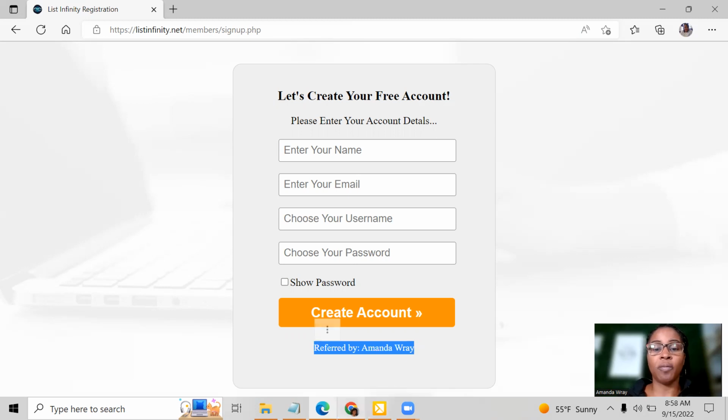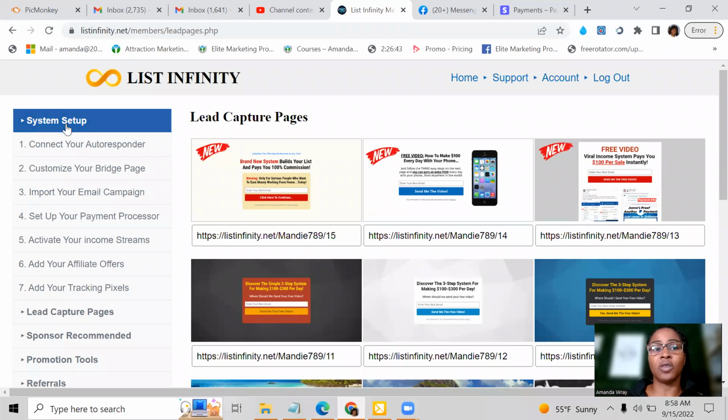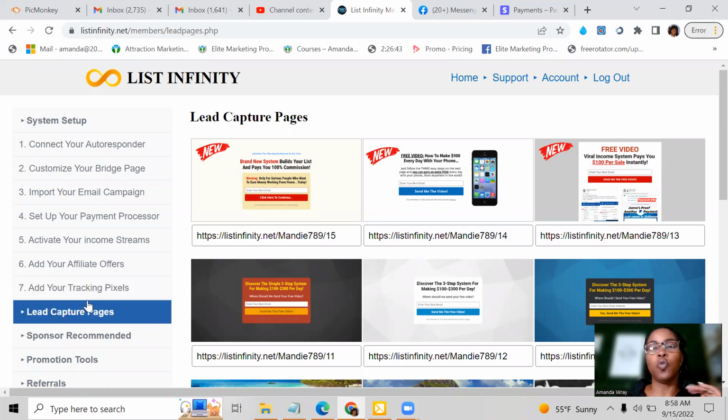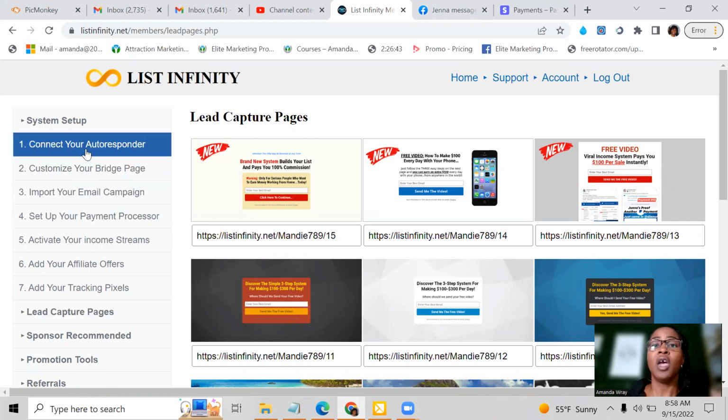Okay. So from the moment that they create their free account, they're going to go in and follow the system setup guide. Now, I want to go over this as well, because I'm going to tell you what's really important and the things that you don't have to focus on right away. You want to connect your autoresponder. The reason why is you are building your list. You build your list through your autoresponder. The autoresponder that they're using is Aweber. Okay, so that's the first thing that you want to do.